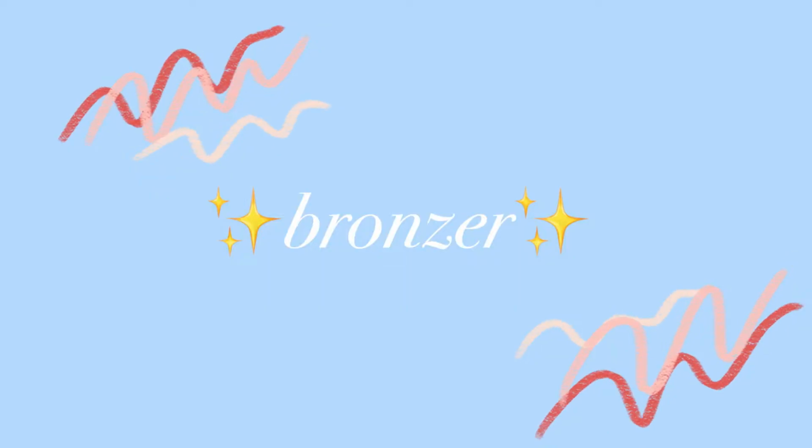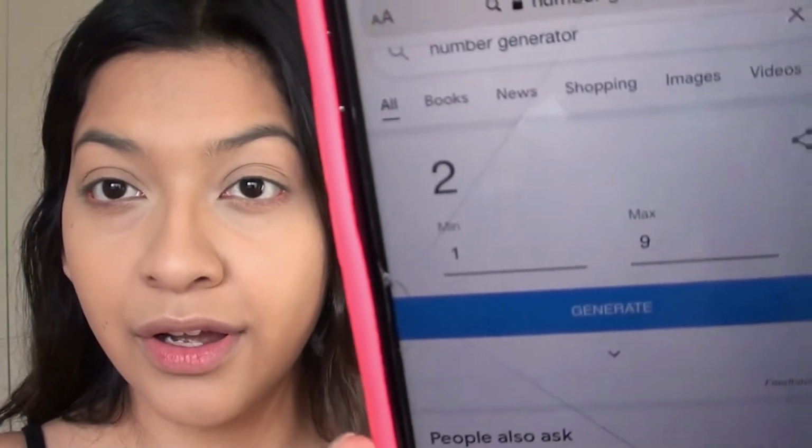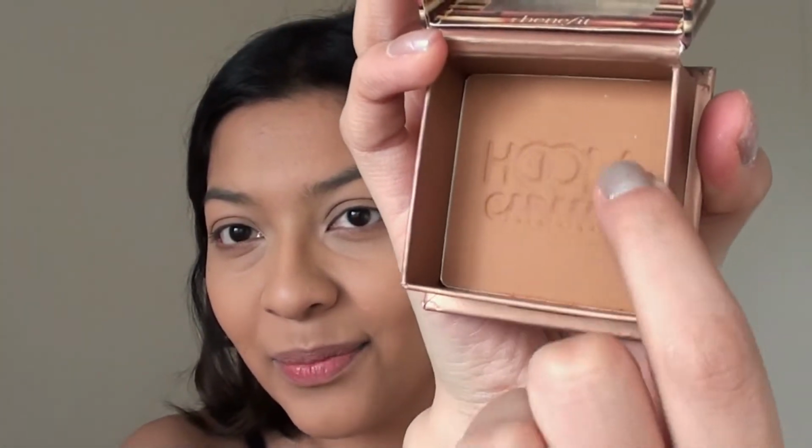Not bad. Now for the fun part, I have 9 bronzers, and some of them are cream and most of them are powder, so we'll see. Let's see what we get. Got number 2, and that is, ooh, the Hoola Caramel one. Okay, so I got this one a while ago, and then I stopped using it. You can see it still has the print on it. So I'm kind of excited to use this.